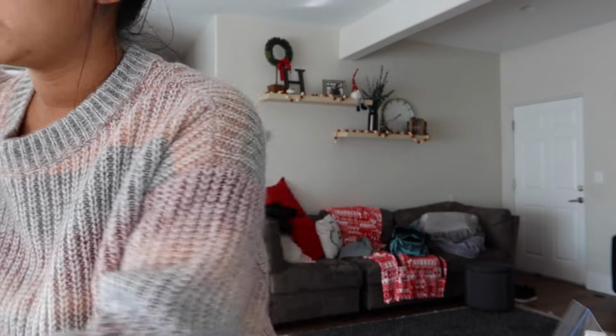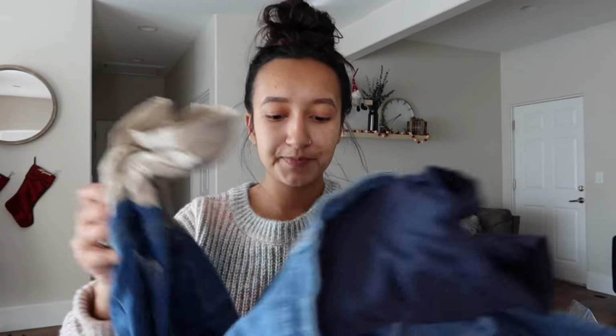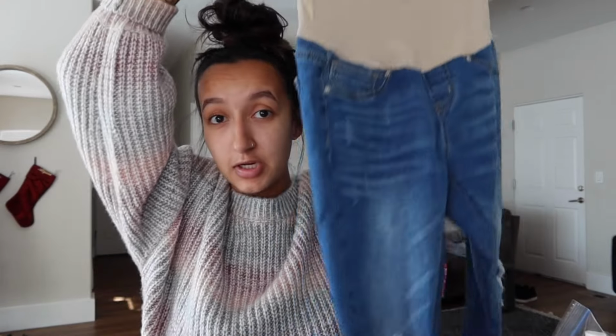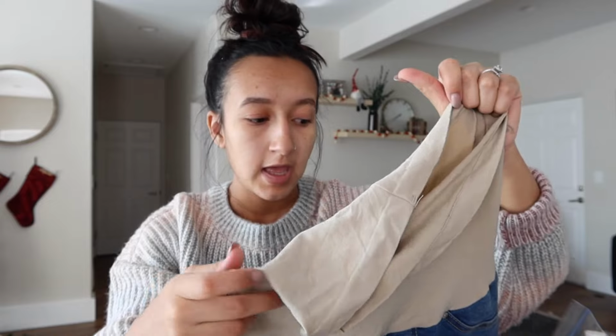So let me show you the 2 kinds of maternity jeans I'm talking about. So these ones are super duper cute. I got these from Ross on sale. And this is what almost every maternity jean looks like. So it literally goes straight from the jean into the fabric that goes over your belly. There's no belt loops because you don't need a belt when you're pregnant, obviously.